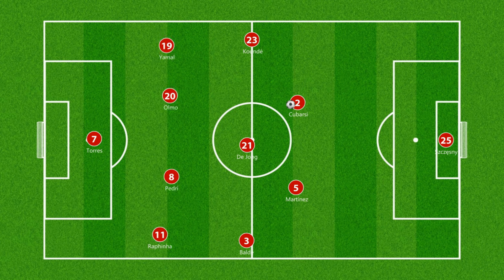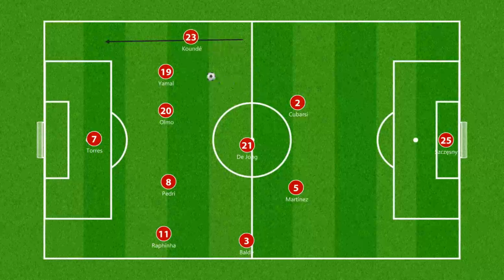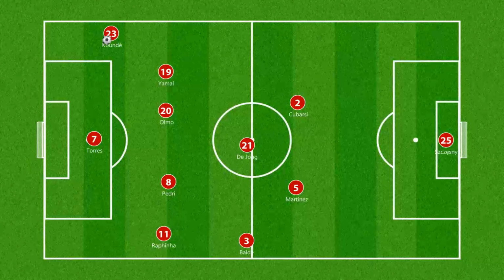Meanwhile, Lamine Yamal showcased his versatility by drifting inward from the left wing into the left half space, creating overloads and opening up space for Koundé to make overlapping runs. Ferran Torres, positioned as the central striker, led the line and provided a focal point for the attack.